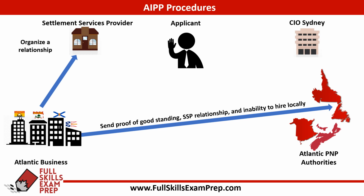Now they would have to send proof of that relationship with the SSP. And of course, this is something really important because remember that the Atlantic businesses in the AIPP, one of the really interesting things with this is that they do not have to have an LMIA.